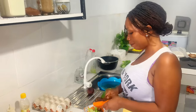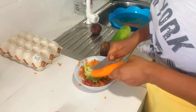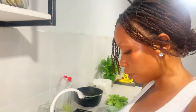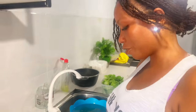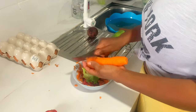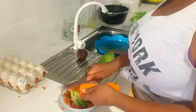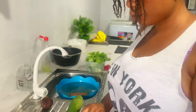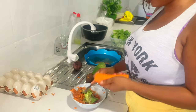Guys, salad time. So I'm just preparing my vegetables. I've washed them. Normally the carrots, you're supposed to be scraping them. Are you aware? The carrots were on the floor, so the skin. You can't eat it like this. I don't want to scrape it. Red carrot is even good. I think most vegetables are nutritious. It's advisable to be eating vegetables. So, this side is a bit hard, so I'll just be scraping it.